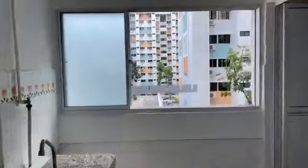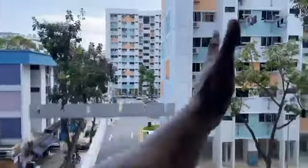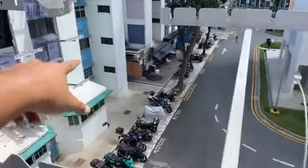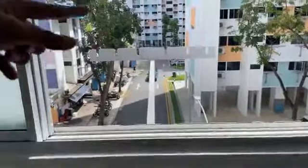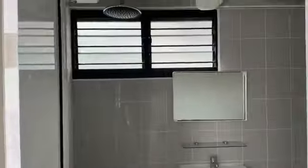So looking out, also good privacy, not directly facing another block. That block is over there. This is a gap between these two blocks. There is a mini mart, 7-Eleven, coffee shop below, open car park. When you see this double gang clothes hanging pole, it means HIP has been completed for this area and for this block. So HIP done up ready.